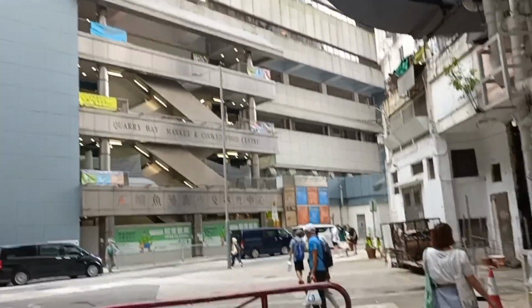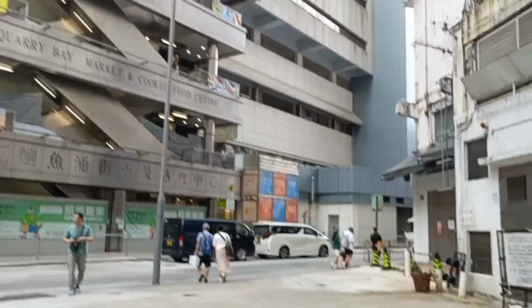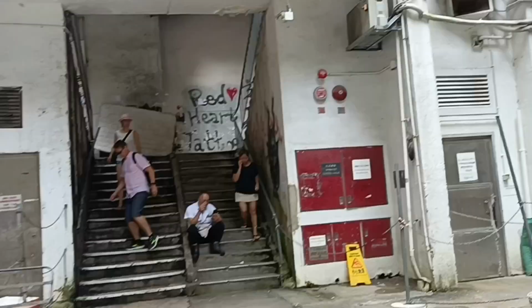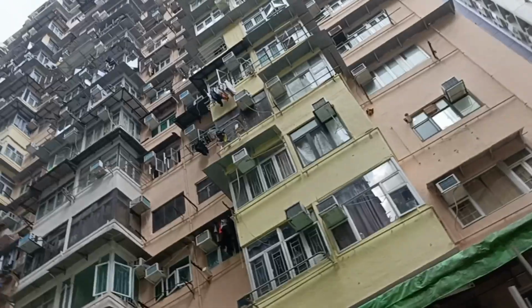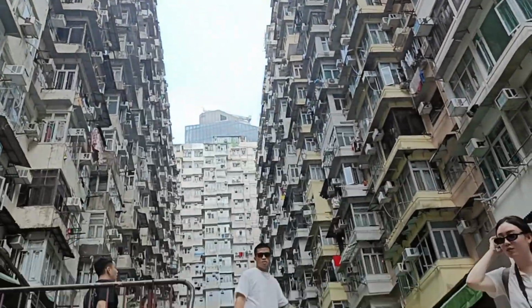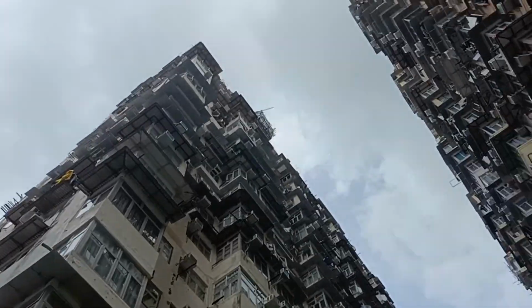They sell some kind of cooked foods and other stuff. And yeah, it's quite a cute place with anything you're looking for. I think there's also another part for taking the pictures, which is this one. Let me try to check on it. It's just more like a place where people come for chilling and taking photos.